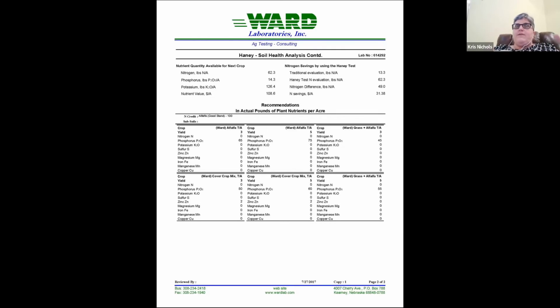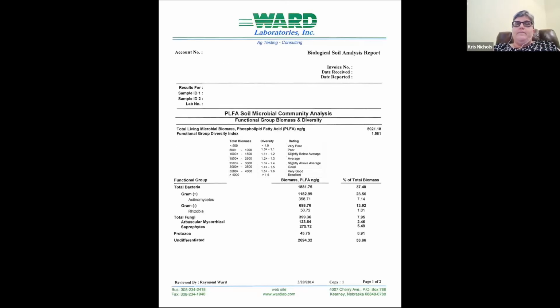So oftentimes phosphorus is looked at as being limited in our systems, but the biology produces various types of enzymes and organic acids that can help to make that phosphorus available, even if the pH isn't quite right for that availability. And that's one of the things that the Haney test will help you get an idea of, whether that is available or not available.